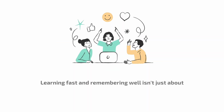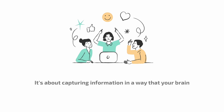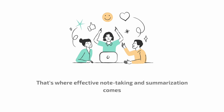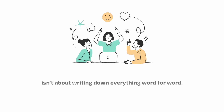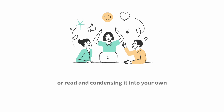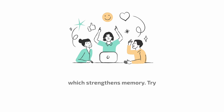Learning fast and remembering well isn't just about reading or listening. It's about capturing information in a way that your brain can easily digest and recall. That's where effective note-taking and summarization come in. First, good note-taking isn't about writing down everything word for word. It's about actively processing what you hear or read and condensing it into your own words. This process forces your brain to engage deeply, which strengthens memory.